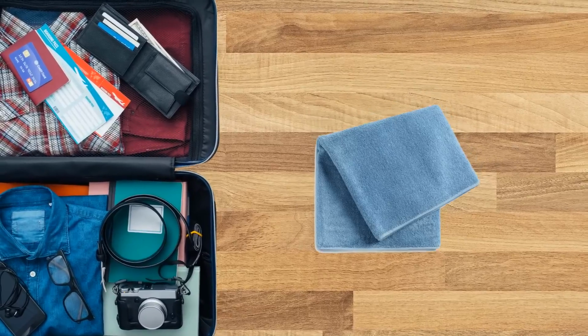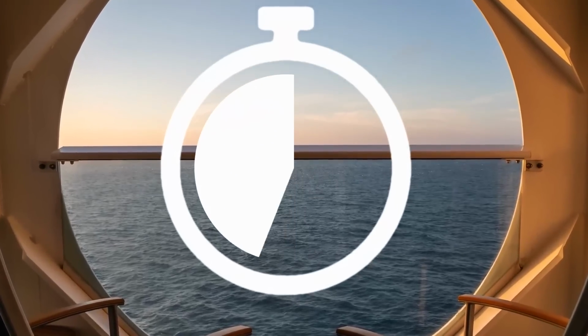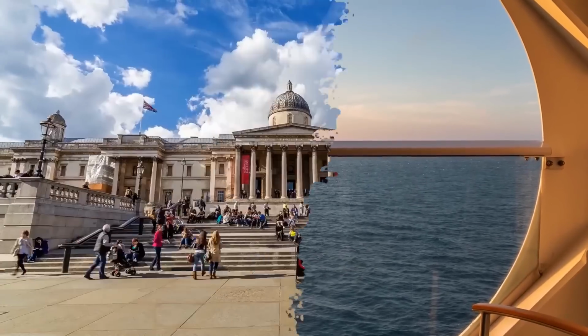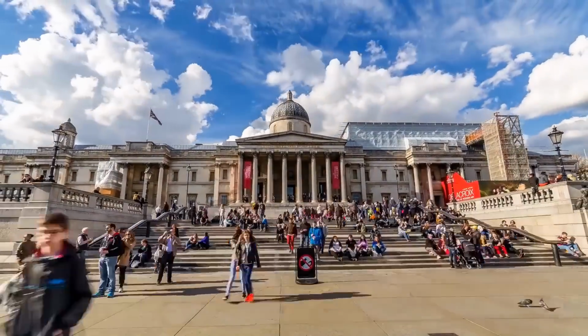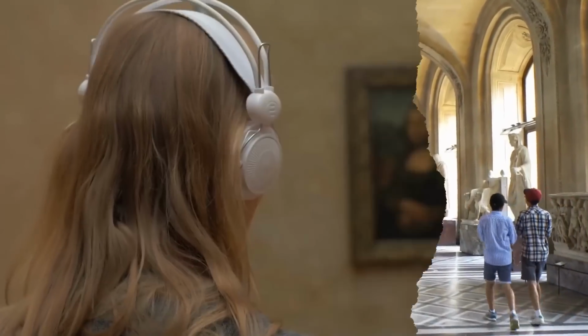Stops on cruises only last for a few hours in most cases, so you'll want to get the most out of them. If that specific location includes museums or art galleries you want to add to your checklist, be sure to book in advance so you don't waste time waiting in lines.